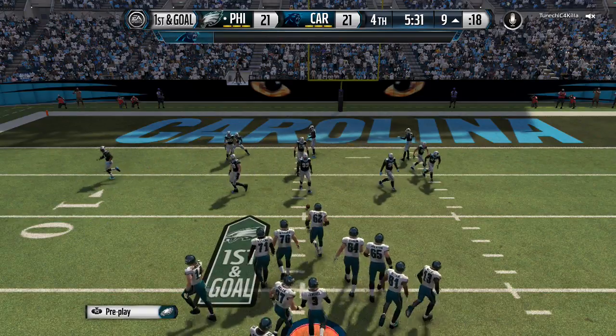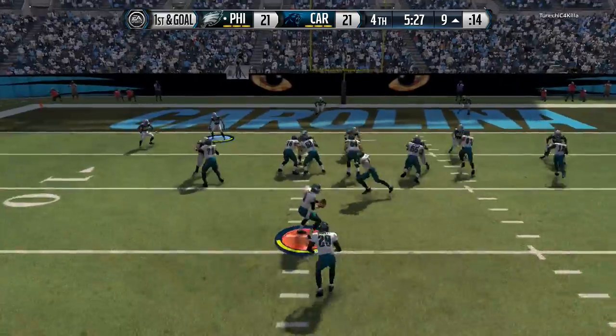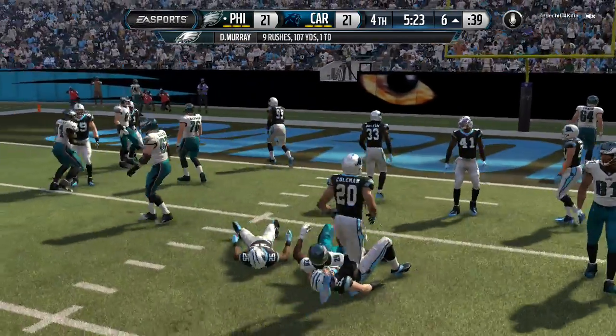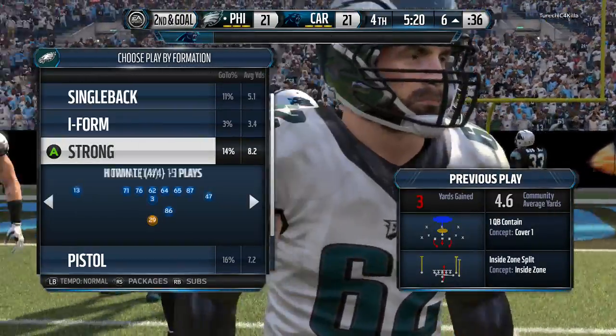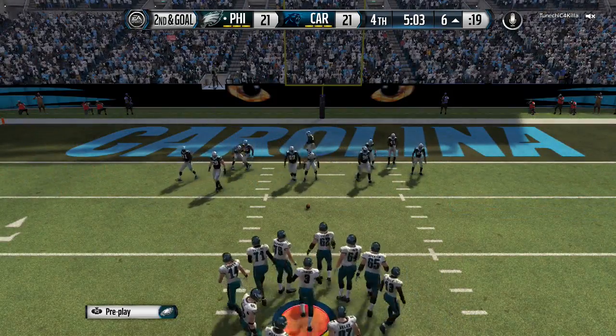And, you know, if you're on the defensive side, you don't have to worry about deep passes anymore. You can be more aggressive and take some chances. Dan picks up about 3. Murray's a dangerous runner when you give him room to run, but there is no room this time. What a job by the defense. They bottle him up for a short gain.